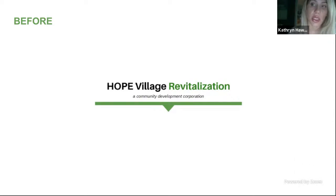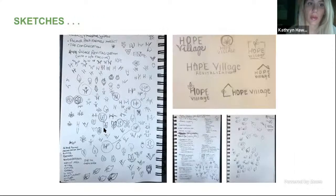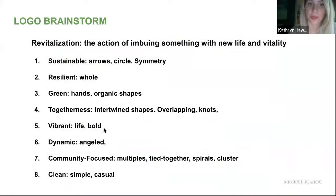So we did some sketches for them. The previous page was just kind of our brainstorming activity in terms of generating some of those ideas and keywords. So, arrows, symmetry, green, togetherness, community focused, clean and simple. So those were some of the key components that we looked at in terms of how we want to go forward in our brainstorming activity to sketch out some new logos.